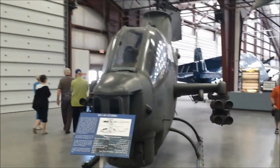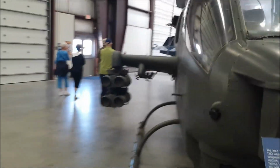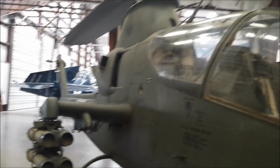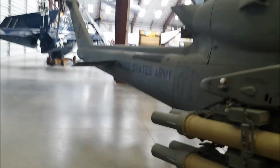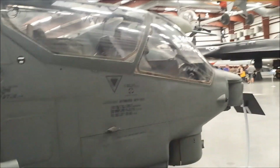This is a Bell Cobra Gunship. If you watch Apocalypse Now or are into Vietnam War history, they always reference that in like Stallone movies, stuff like that. And it's amazing how small it is in person.